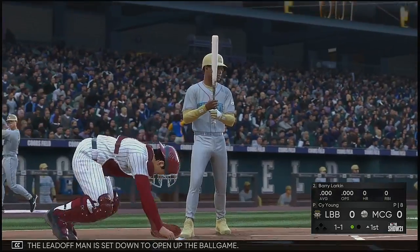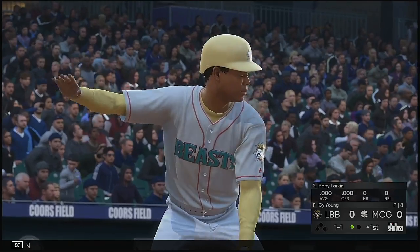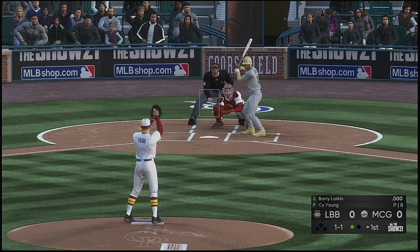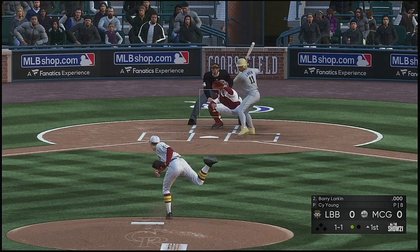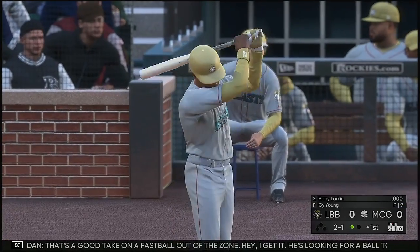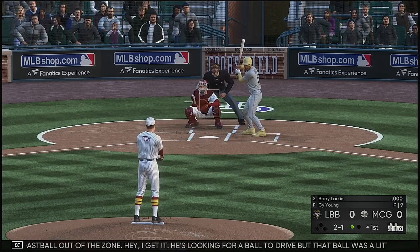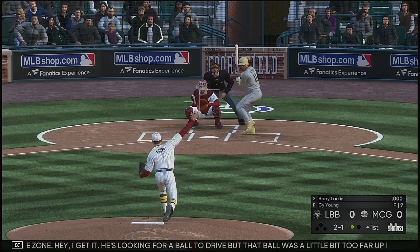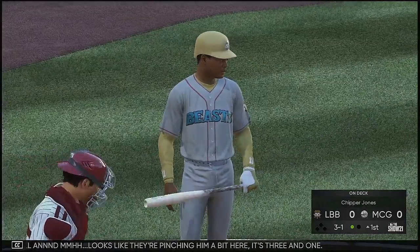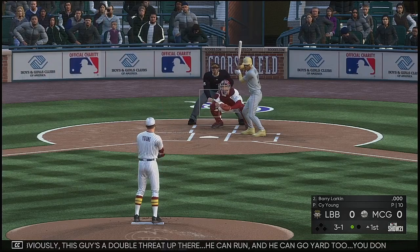Next up is Barry Larkin. And this one's up around the eyes, 2-1. That's a good take on a fastball out of the zone. Hey, I get it. He's looking for a ball to drive, but that ball was a little bit too far up in the zone. That's one you normally pop right up. Fastball, and looks like they're pinching him a bit here. It's 3-1. And obviously, this guy's a double threat up there. He can run, and he can go yard, too.